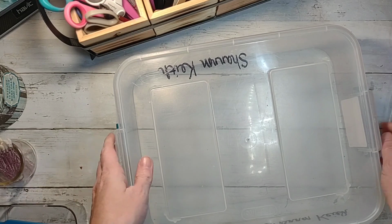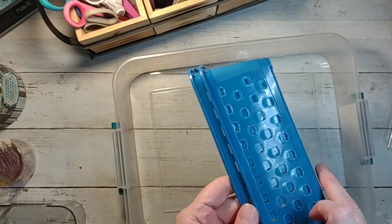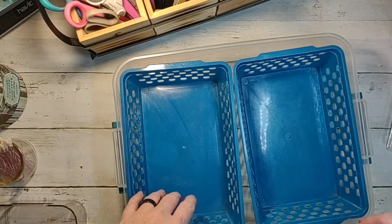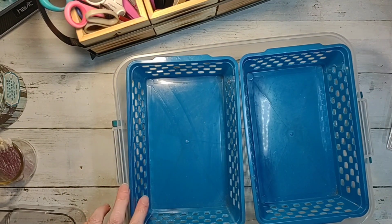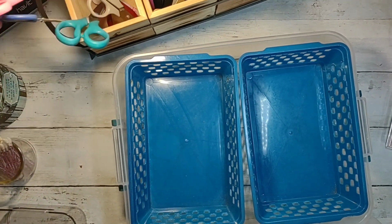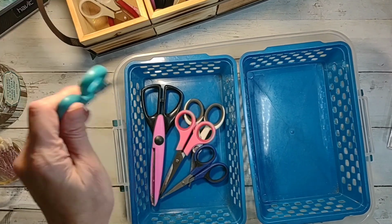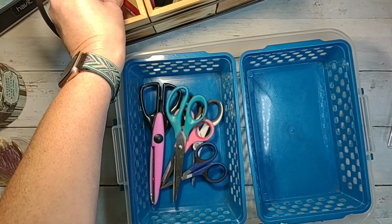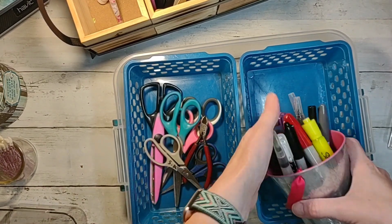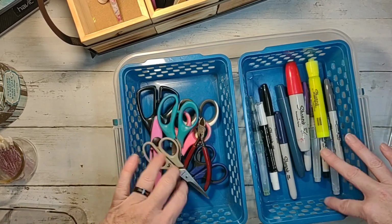But you can take something like this, and these are just little organizer baskets from the Dollar Tree, and they fit perfect. Two of them go side by side in this. So, you know, if you wanted to organize, I might do my adhesive this way. I think I'm going to, because the idea just hit me. But you could put all your tools in here, and then you could store your markers in here, and it's all organized.